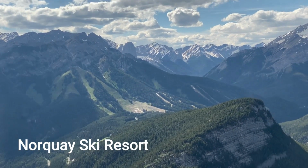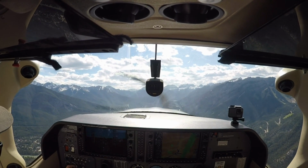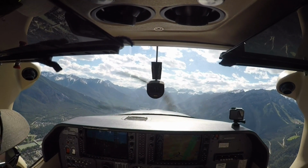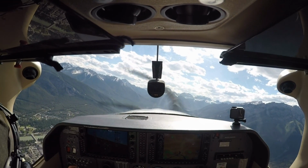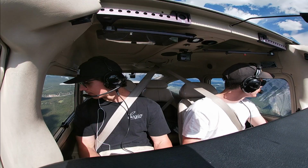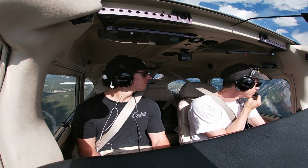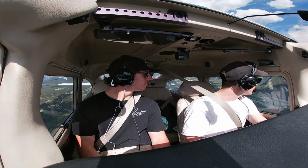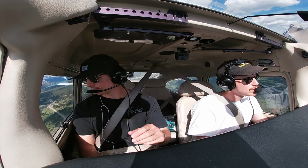Traffic in the Canmore area, Cessna 172, Golf Yankee Whiskey India 7400, tracking northwest bound to Banff for a sightseeing flight. Any traffic in the area, please reply. Sorry, I missed your call sign there, but this is India Alpha Zulu, currently at 6,700 feet orbiting Banff. We're going to head southwest towards Nelson, but we're going to be in the skies above Banff for the next 5 minutes. How far away from Banff are you?